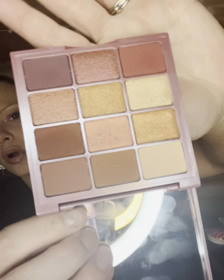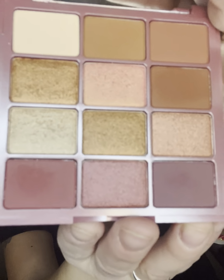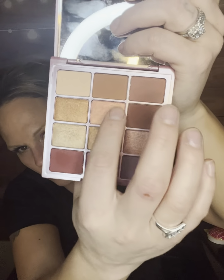I do like this palette. It is a very warm toned neutral palette. The shimmers are really great on this palette, actually. And I have used it a few times, not nearly as much as I would like to. This color here is a really pretty rose gold shimmer.